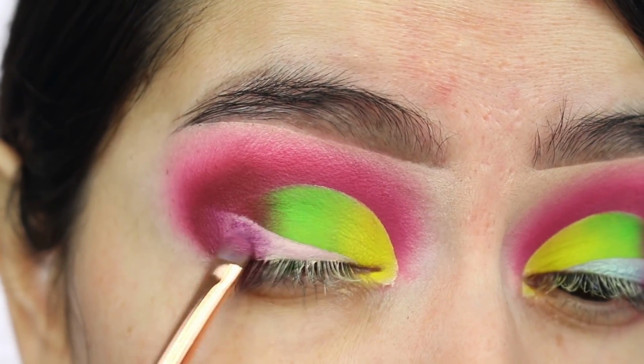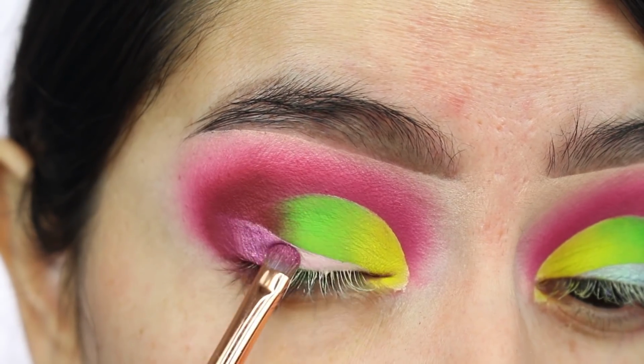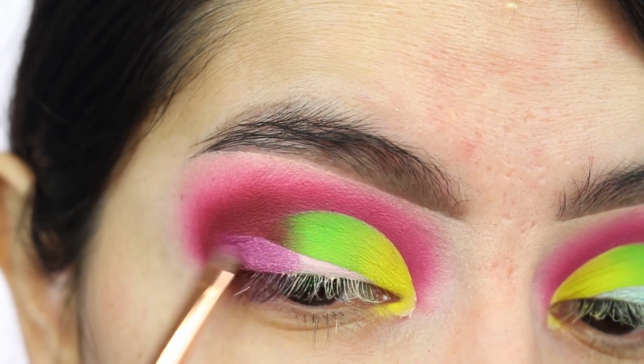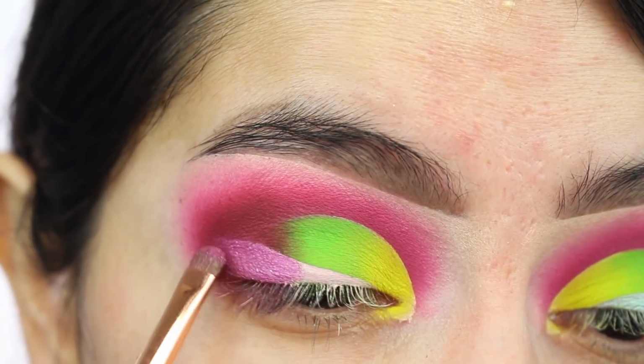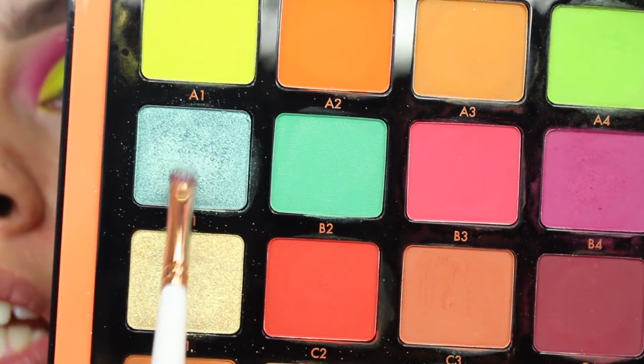I'm just gonna pack on this purple right here, and I did my wing way bigger than I did it on the other side, but you know what, we're just gonna keep going. So just pack it on, kind of blend it to the outer corner, that way everything could blend really nicely. Then I'm going to take B1 to create a really nice gradient.